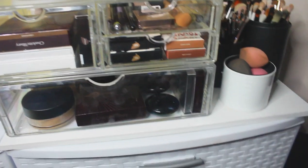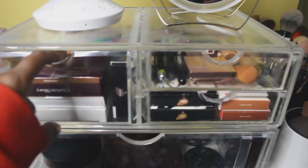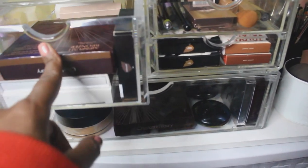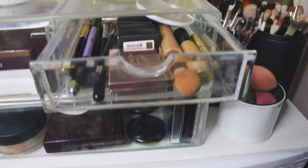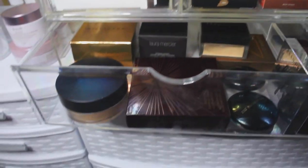So the way that I organize my face stuff is this drawer here. And again, guys, I keep boxes. But this drawer here is all my contour stuff. So my contour palettes. I use one of the concealers as a contour as well. So this is anything that has to do with contouring. This drawer right here is my eyebrows and concealer. And this drawer right here is like face powder.